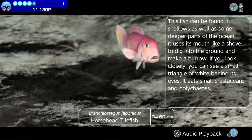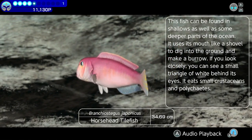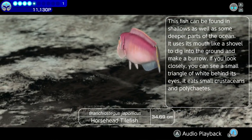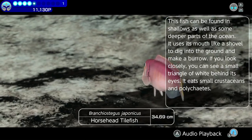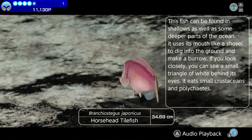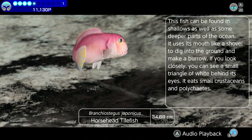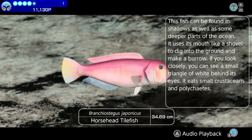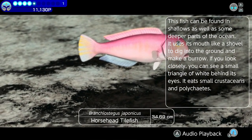Horsehead tilefish. This fish can be found in shallows as well as some deeper parts of the ocean. It uses its mouth like a shovel to dig into the ground and make a burrow. If you look closely, you can see a small triangle of white behind its eyes. It eats small crustaceans and polychaetes.